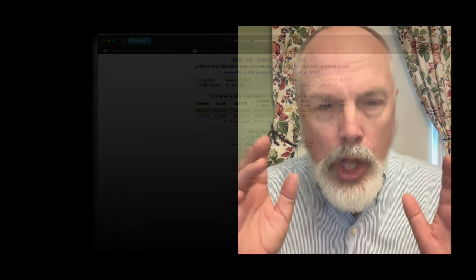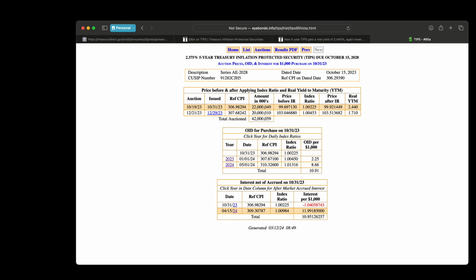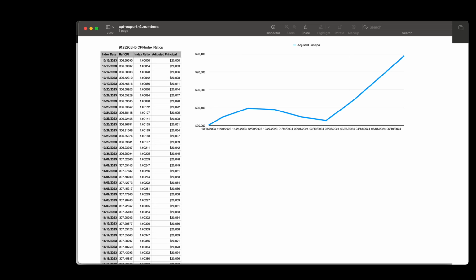If you want to track the performance of your TIPS, I suggest IBonds.info, that's I-B-O-N-D-S dot info. I'm not sure exactly who does this website, but it scrapes Treasury for all the information on TIPS and sorts them so that you can get the information about the one that you purchased. It includes everything, including the initial yield to maturity. But keep in mind that your principal will be adjusted by the non-seasonally adjusted consumer price index, and each reading sets off a whole new set of index ratios for your TIPS for each day. So if you did want to sell it, you'd know what you're selling.